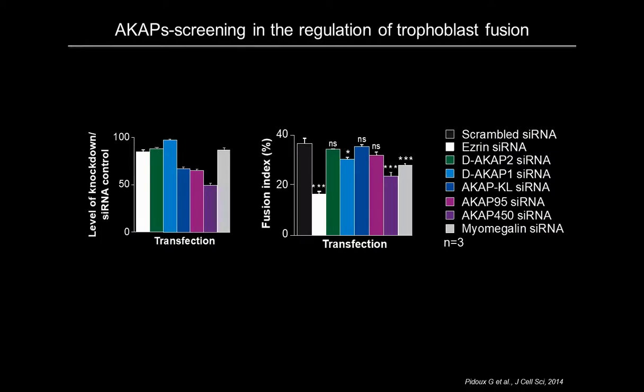So in order to decipher which AKAPs are involved in the control of cell fusion, we decided to realize an AKAP screening by using siRNA. We designed siRNA for the AKAPs that have been found in the mass spectrometry analysis. By using qPCR, we are able to measure the level of knockdown, and in the same culture, we can also measure the impact of this siRNA on the fusion index. What we could observe is that cells transfected with Ezrin siRNA present the highest level of decrease in cell fusion. So that indicates that this protein could be involved in the control of cell fusion.